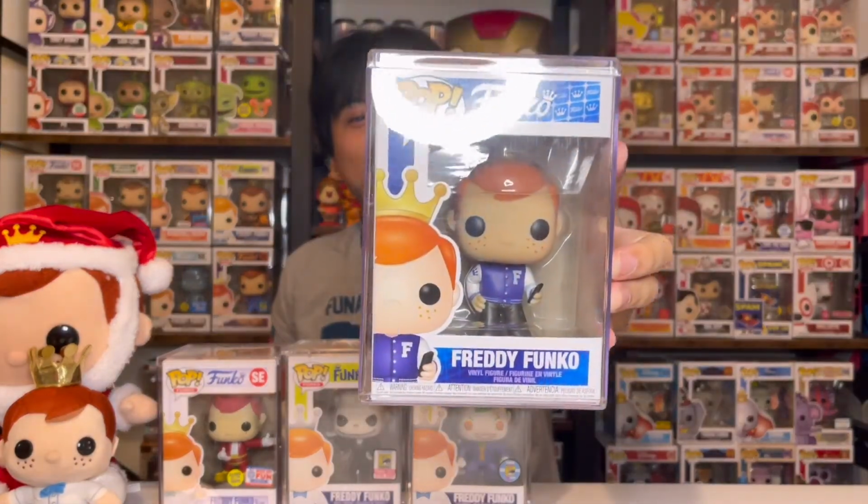I have to say, this one here has a lot of memories for us because this was the first ever shout out from Funko. And we're taking really good pictures, so I was really happy about that. So this one here is my number two.